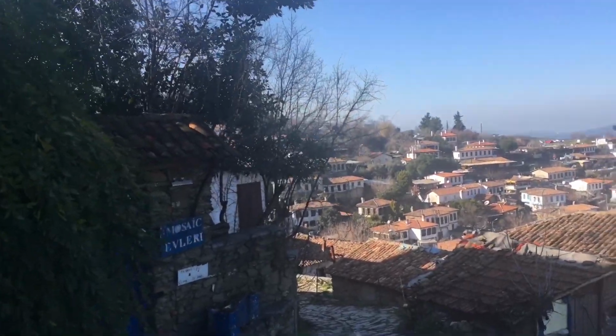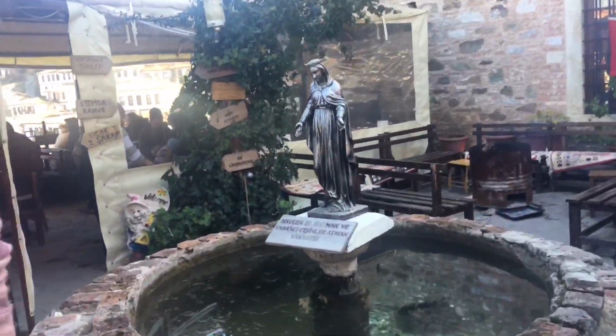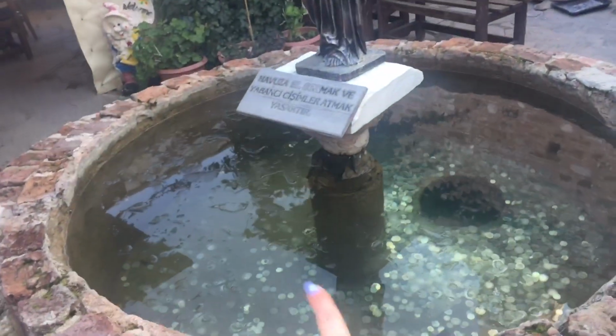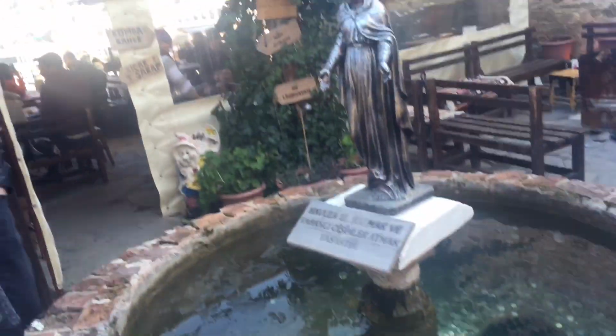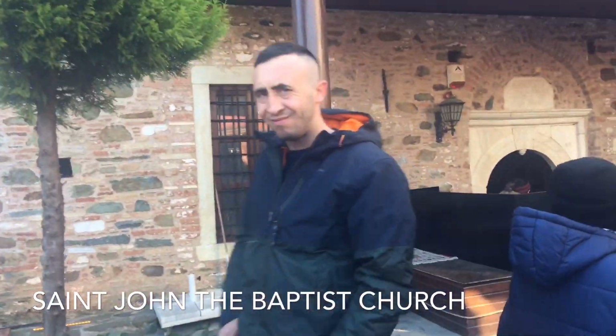This is really cute. Oh, okay. Yeah, it's one of those wishing wells or something. But I think it might be closed. Oh no, it's open.